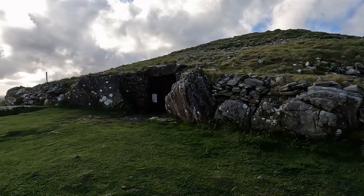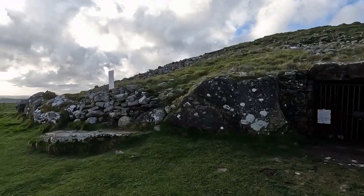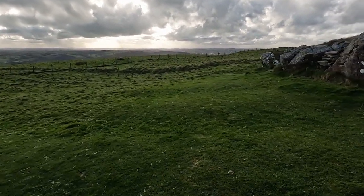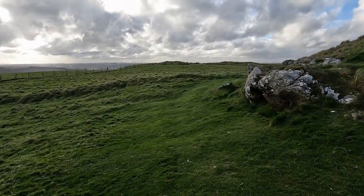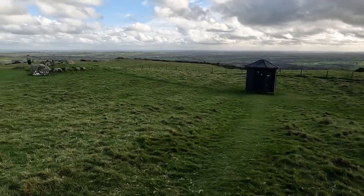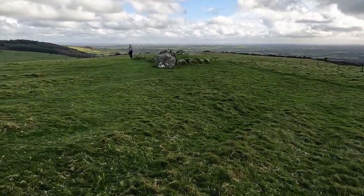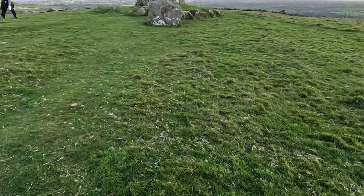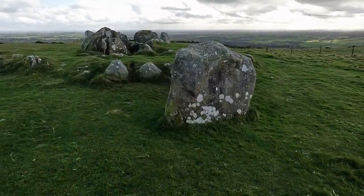And all of these structures are named alphabetically. This is Cairn T. And this entire site is covered with different little mound structures. There's one over here. And another one here.